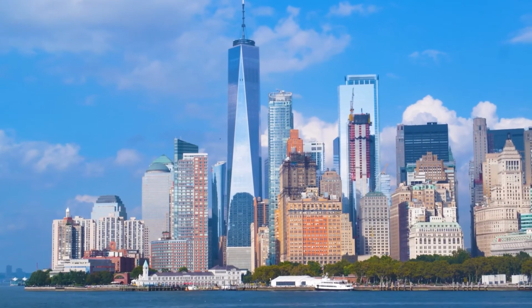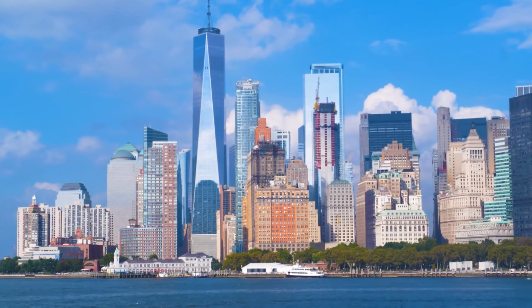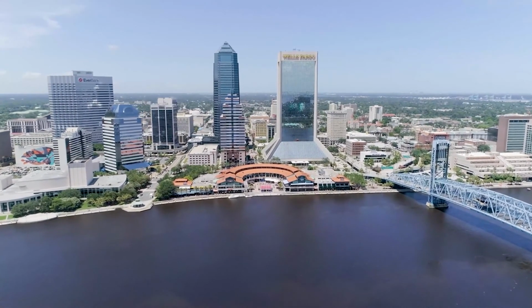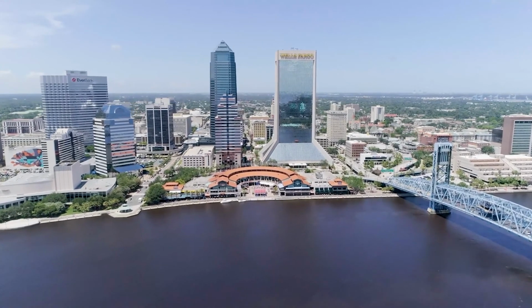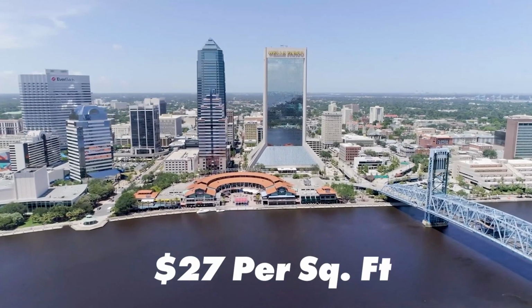If we could take your building right out of New York City and move it to a different city, what would that look like? Well, if we were to drop it into Jacksonville, Florida, that would look completely different. In Jacksonville, for example, that exact same building would be at $27 a foot. So what does that mean for you?